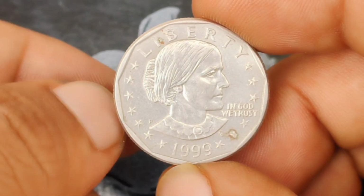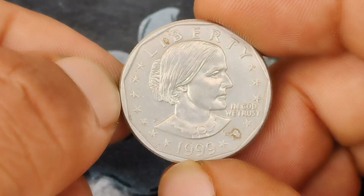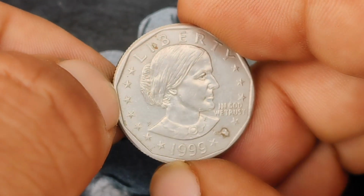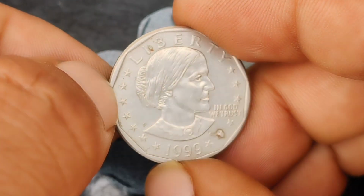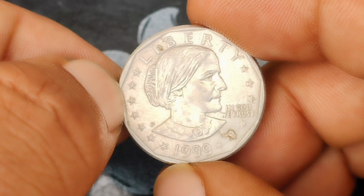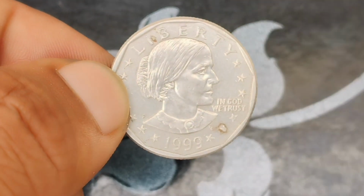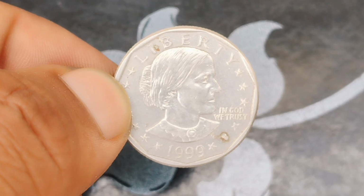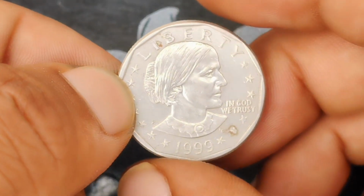Next up, the world of the Susan B. Anthony dollar, specifically focusing on the 1999 coin in extra fine condition, but with a special twist. This one's without a mint mark. If you're into valuable coins, you'll definitely want to stick around for this. Here we have a 1999 Susan B. Anthony dollar, and it's not just any 1999 dollar, it's one that lacks a mint mark.